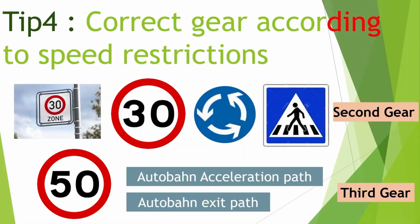And my recommendation for a 50 zone road, an autobahn acceleration path or an autobahn exit path is to stay in third gear. Why? Because your engine will make noise if you're increasing your speed beyond the allowed limit.